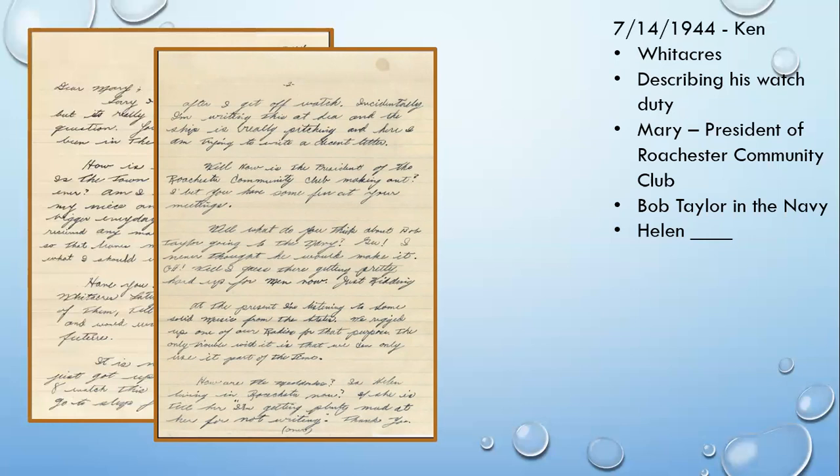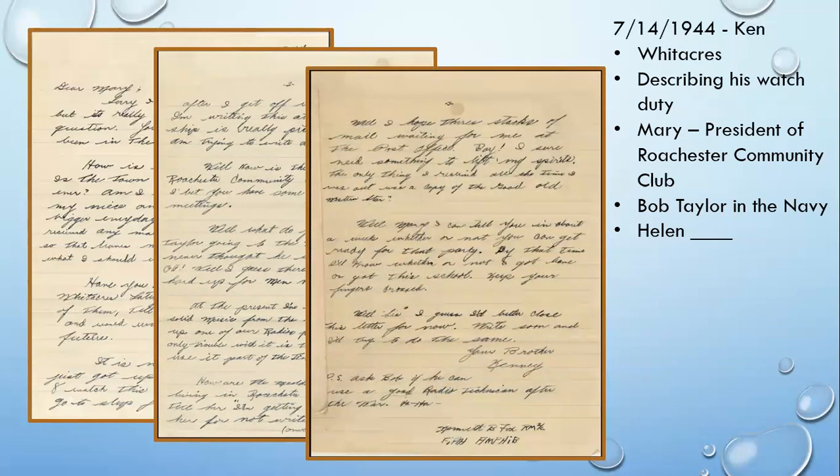Well, I hope that there's stacks of mail waiting for me at the post office. Boy, I sure need something to lift my spirits. The only thing I received all the time I was out was a copy of the good old Western Star. Well, Mary, I can tell you in about a week whether or not you can get ready for that party. By that time, I'll know whether or not I got home or got to school. Keep your fingers crossed. Well, sis, I guess I better close this letter for now. Write soon, and I'll try to do the same. Your brother, Kenny. P.S. Ask Bob if he can use a good radio technician after the war. Ha ha. Kenneth B. Fox, 5th Amphibious Force.